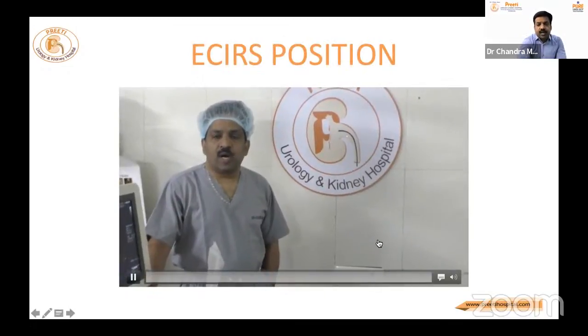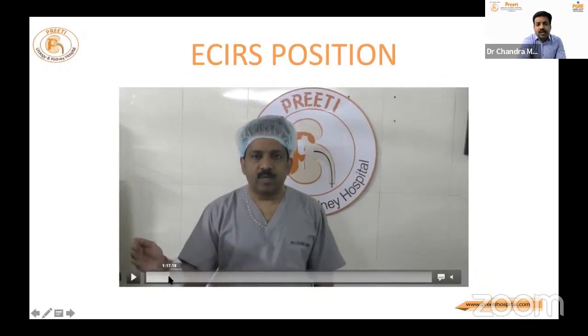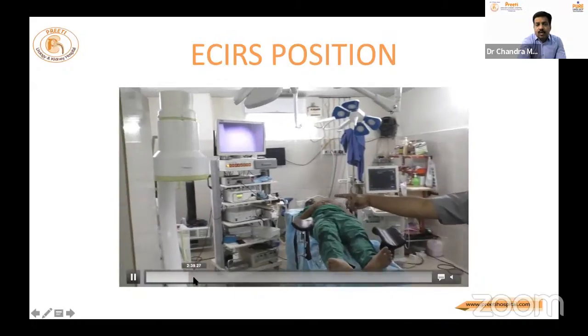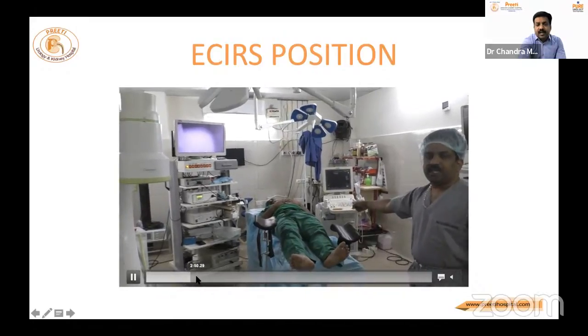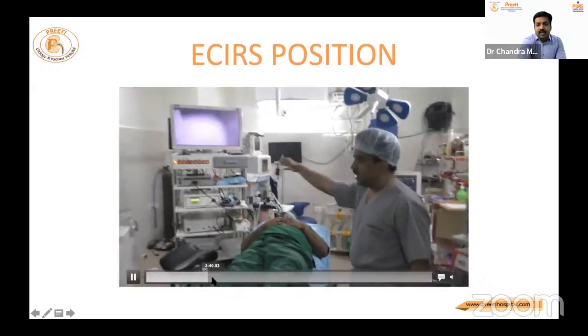So I am sharing here the brief position of the patient. The patient is in the supine position, and the monitor is on the left. The ultrasound is on the left side of the patient, monitor on the right side. As you progress, I will show how the C-arm and everything is arranged.